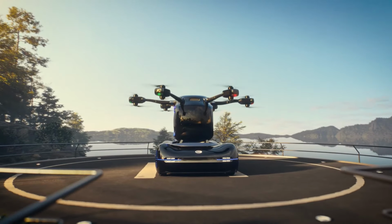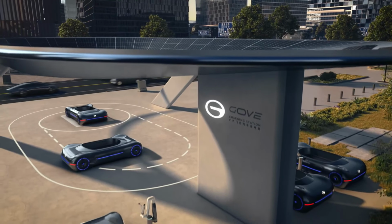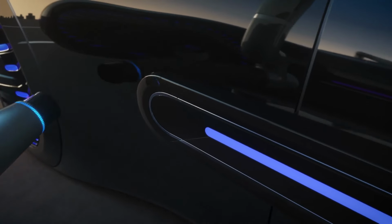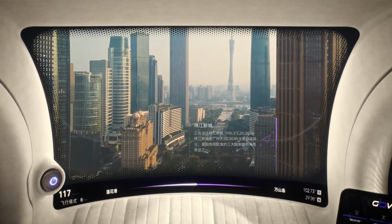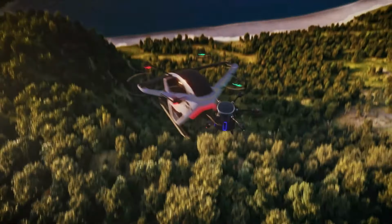The vehicle has demonstrated its functionality with a successful human passenger maiden flight, showcasing its potential to revolutionize urban mobility. While still in the concept stage, the GOVE promises a future where traffic jams could be a thing of the past, although specifics on commercial availability and pricing remain forthcoming.